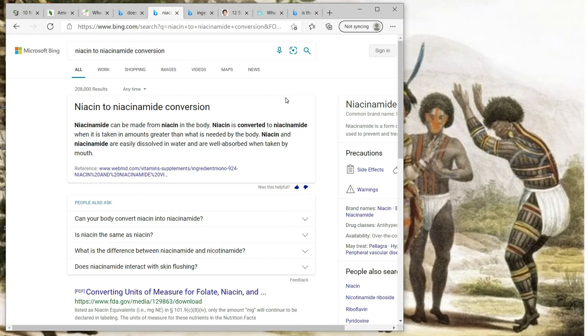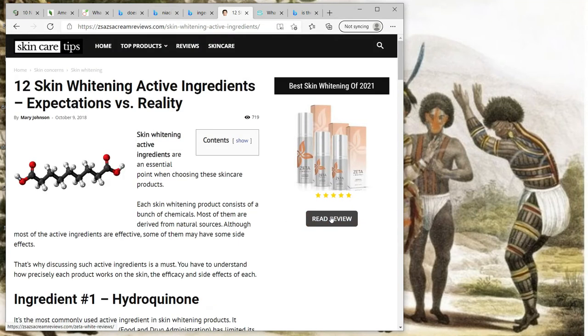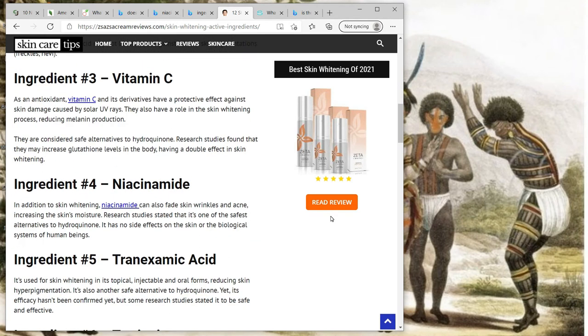So when you eat so many avocados and you get an over amount of niacin in your body, that niacin is converted into niacinamide. The significance of niacinamide in the body is right here on this article called 12 Skin Whitening Active Ingredients. Down here at number 4, it says niacinamide. In addition to skin whitening, niacinamide can also fade skin wrinkles and acne, increasing the skin's moisture. But basically, niacinamide can whiten skin.